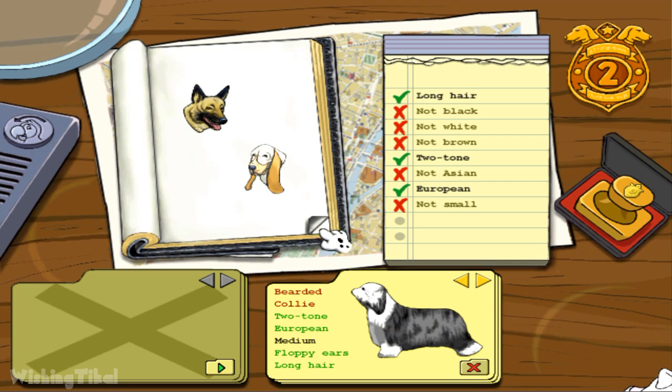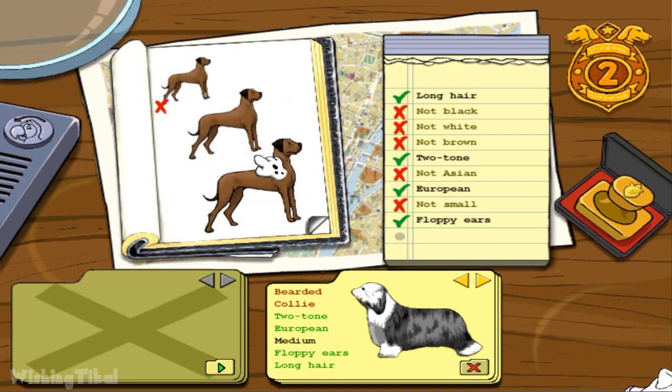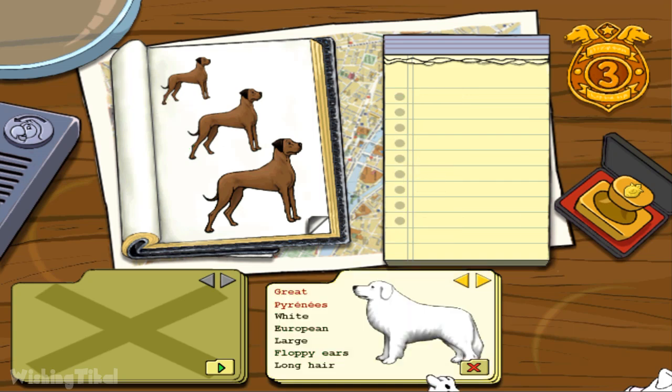Floppy! Floppy is! We'll all be doggone! Just one question to go. Think hard now. Question. What do you know? It is medium. Okay, are you ready? Now, fantastic work. We'll find the puppies in no time. Now, it's on to the final round.